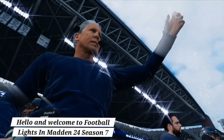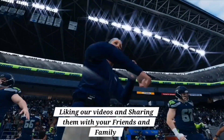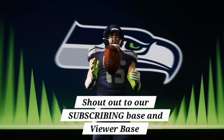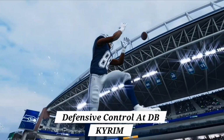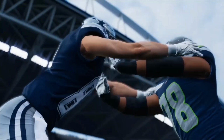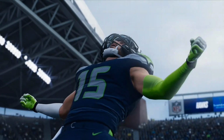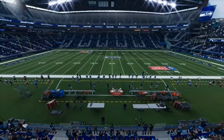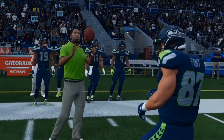Today, from Lumen Field in Seattle, it's Week 1 of the NFL on EA Sports. It's the Seattle Seahawks taking on the Dallas Cowboys. With the beautiful Puget Sound just to our west, you get a look inside Lumen Field here in Seattle, Washington. Today, it's the opener of a new NFL season.